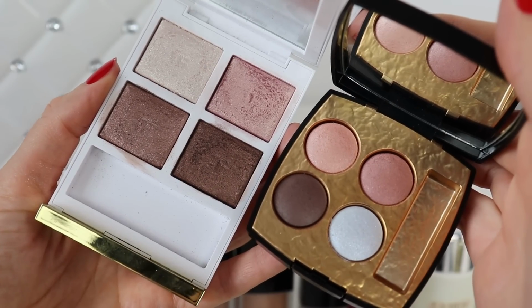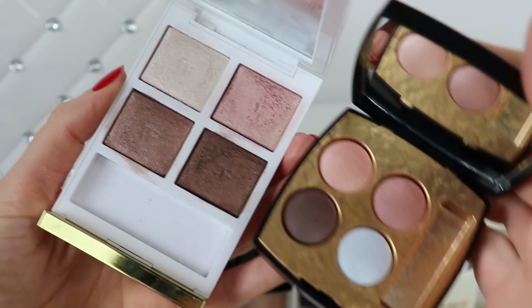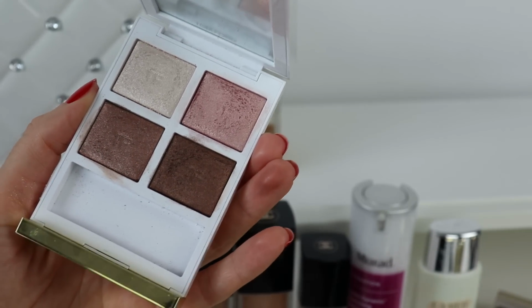So last night I got a comment from one of you asking me to compare Parure Cristal to Tom Ford First Frost. This used to be a limited edition for a holiday collection of Tom Ford, like probably 4 years ago or so. I'm not really sure, I don't remember, but I'm going to show you swatches. The First Frost eyeshadow palette from Tom Ford used to be from the Wet and Dry formula, which is my favorite formula from Tom Ford.